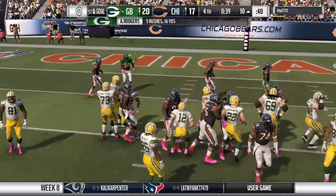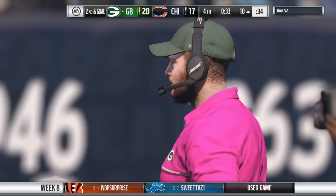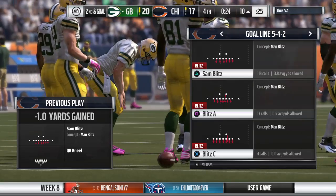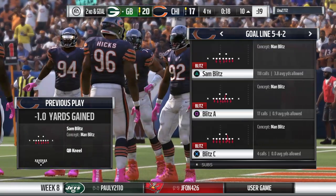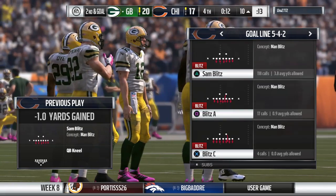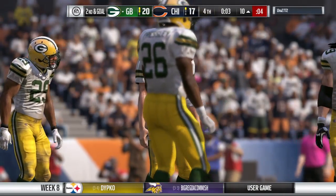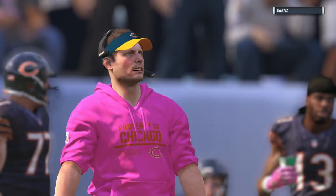The Packers looking to get out of here with a win as they take the knee. A road win in the National Football League.